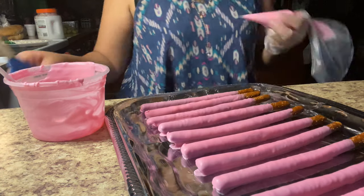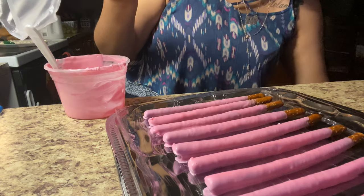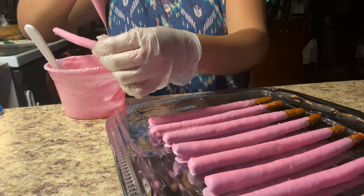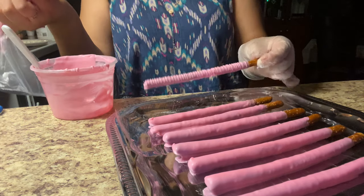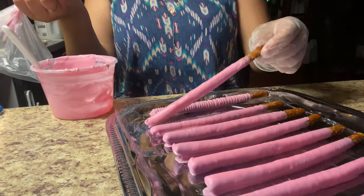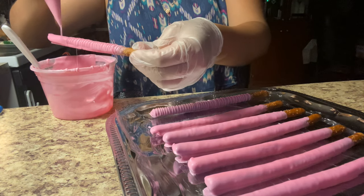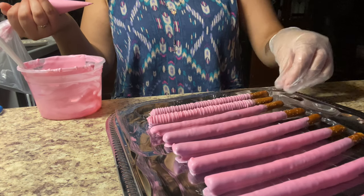I'm going to go ahead and start drizzling my pretzels, and I'm going to do it on top of the same container that I was using to dip them in. That way the chocolate can go back in there, because it's clean chocolate that we can still reuse. And I'm just going to drizzle them slowly the way I want them to be and just place them on top of the tray carefully, because we don't want the drizzle to get ruined or anything.